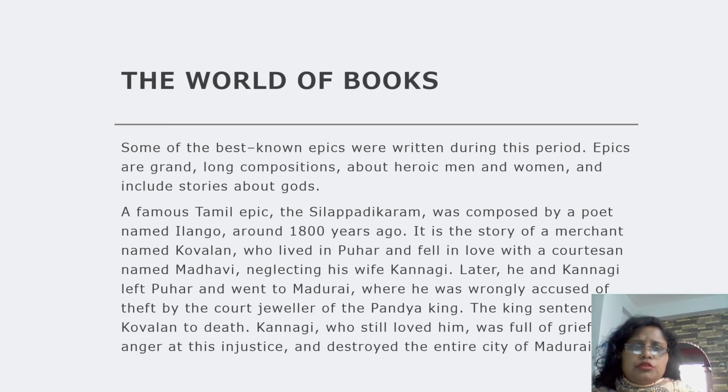In the world of books, some of the best known epics were written during this time. Epics are grand, long compositions about heroic men and women, including stories about gods. The famous Tamil epic, the Silappadikaram, was composed by the poet named Ilango around 1800 years ago.